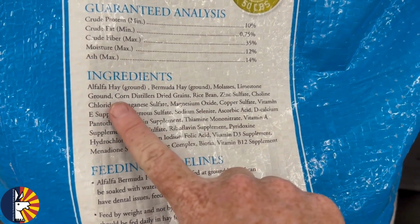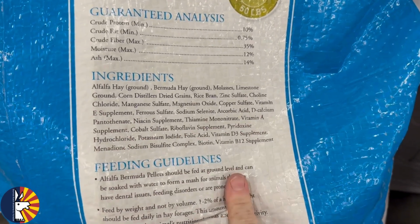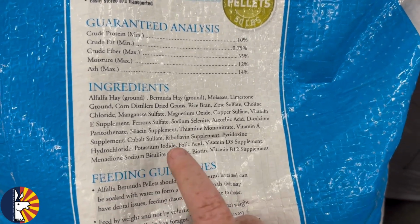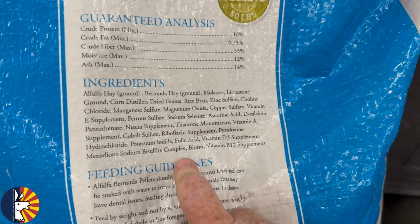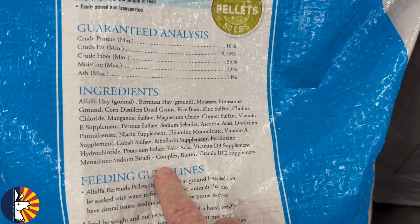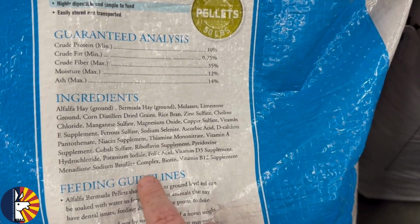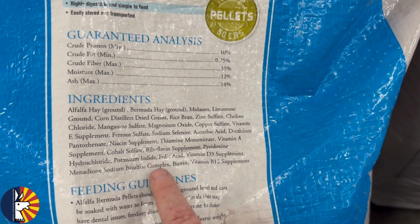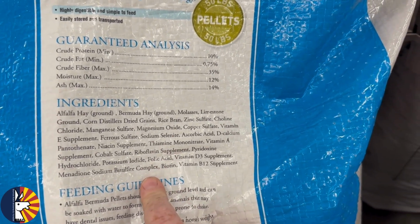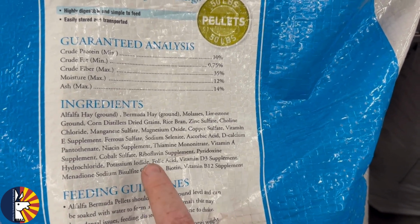So this has got all these other things in here. It's got molasses, it's got distiller's grains, it's got rice bran, and then all of these vitamins and minerals that have been added in. So if you're using this as a vehicle for your supplements, you do need to know that you've already got all of this supplementation in there. And we also do need to pay a little more attention to the feeding guidelines on this. You can't just kind of wing it because it does have all these extra things added in. So this is going to take the place of a mineral supplement or something like that. So just be aware of that.